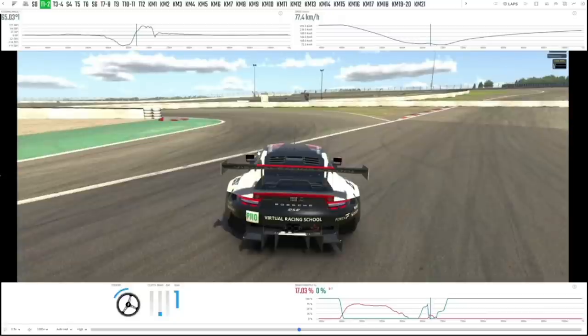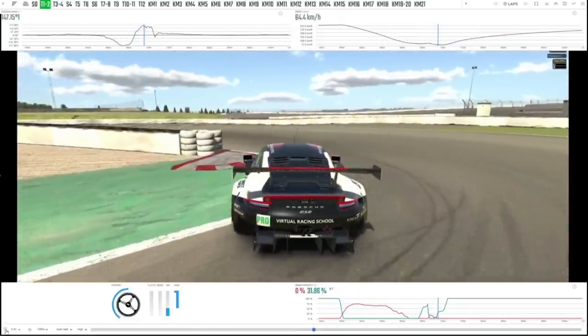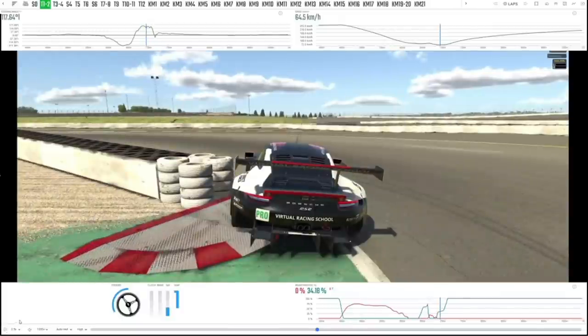I was turning into turn one a lot later than you as well, which is probably part of my problem, is I'm compromising my turn in for the second turn because I'm not straight lining it enough.